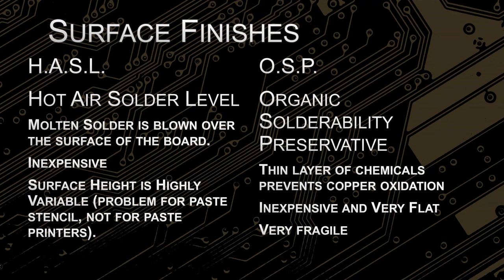I think you misspoke there for a second. You said the paste printer was obsolete, but jet paste printer is actually the way to go. I think you were saying the stencil printer is obsolete. Sorry, yes, stencil. No worries.